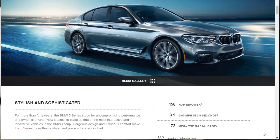Okay, let's jump into this build and price review of the 2019 BMW 540i sedan in rear-wheel drive, I might note, with an M Sport package.